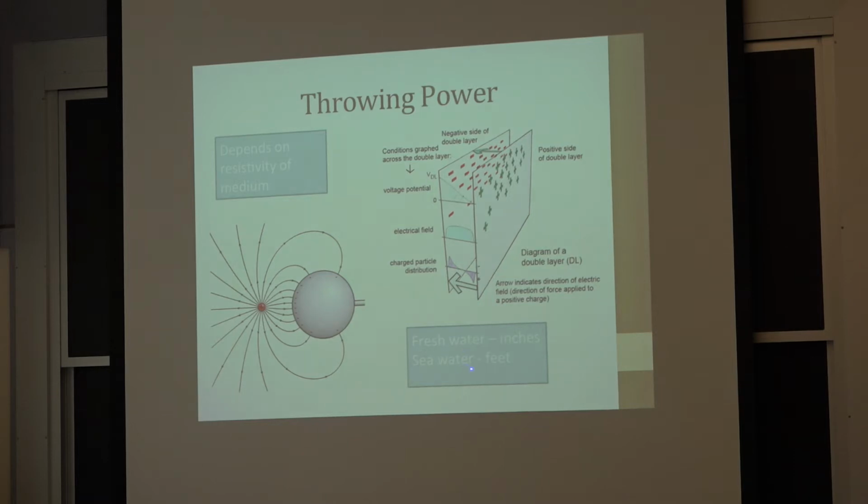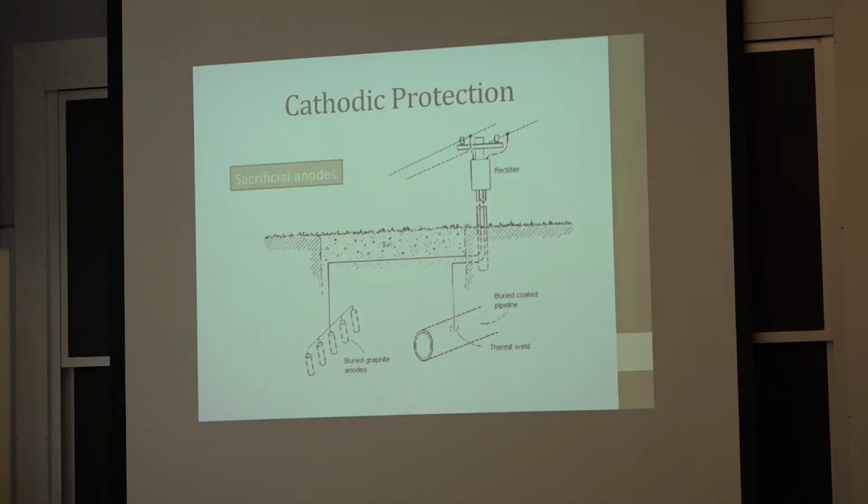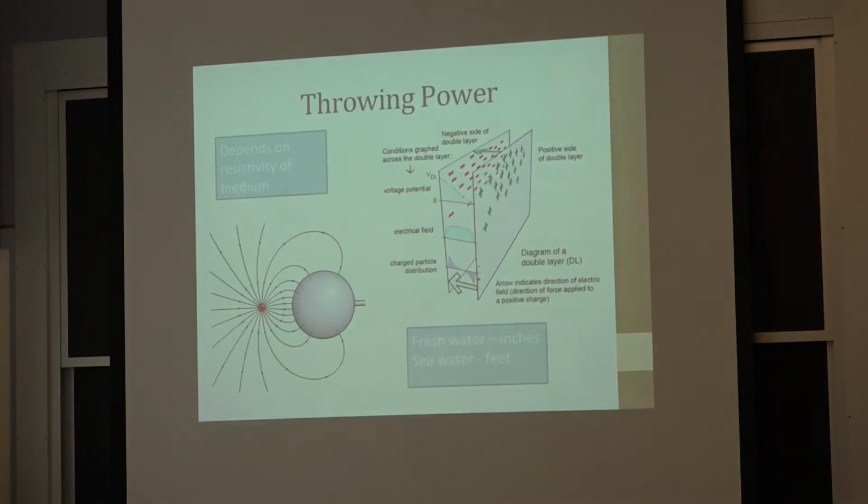In seawater, where you have very good electrical conductivity, you can actually get throwing power from a zinc anode for about 10 to 30 feet. And if we went back to that chip, these things should all be within 10 feet of each other, and they're actually considerably closer than that. They can protect over 30 feet, but you have scales that form on them and things. In freshwater, we're talking about inches, like a foot.